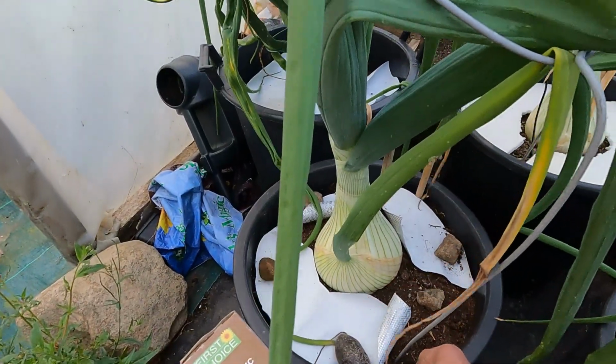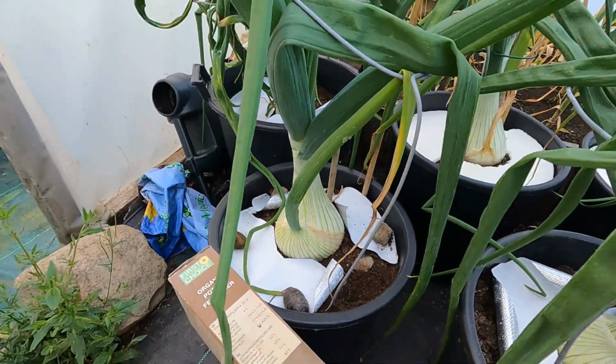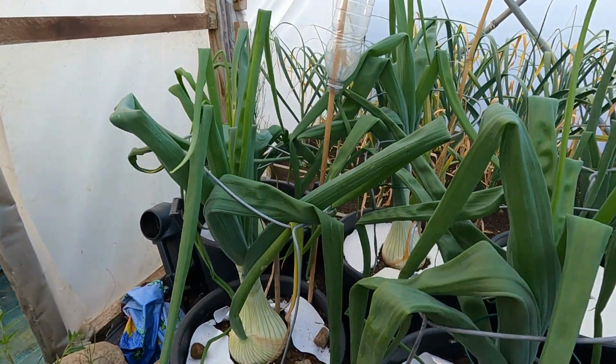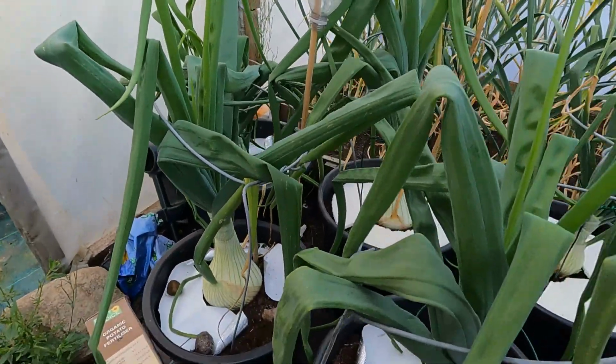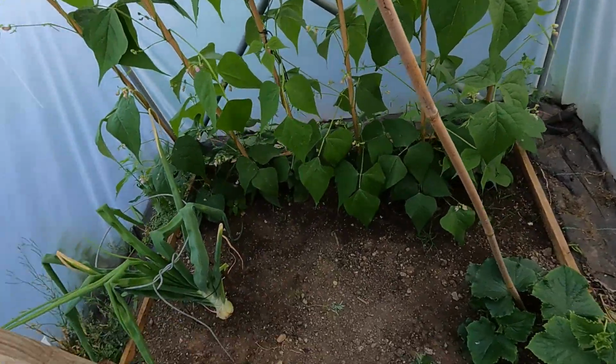I'll just feel the weight of it. It's very dry, the compost. Quite dry, so I've not been over watering them. That can be a big problem with onions. Tends to make them go mouldy. Alright, into the other bit. That's another onion in there.